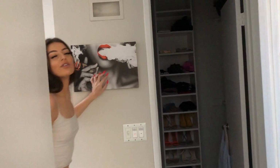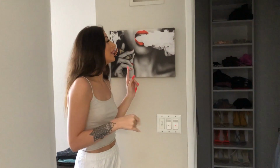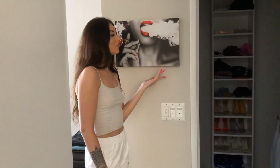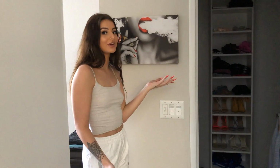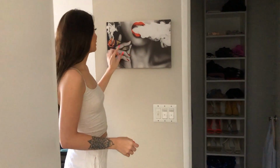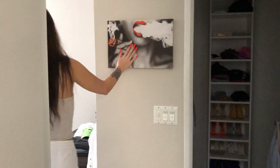I know a lot of people have already asked me where I got this painting from, and I got it from Amazon. So quick story, this was supposed to be really big so I could put it over my bed, and when I got it, it came like this, story of my life, buying things from Amazon, I swear. But I still really like it. It's this girl smoking, with a rolled up $100 bill. It's really cute. I thought this was a cute touch.